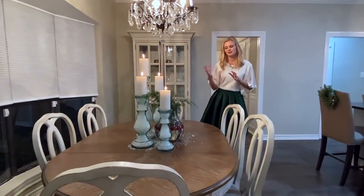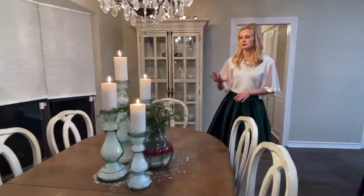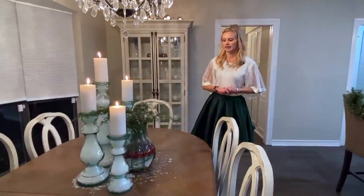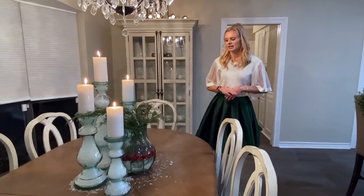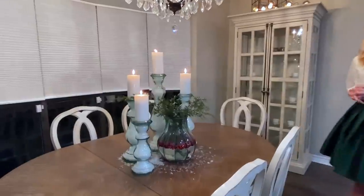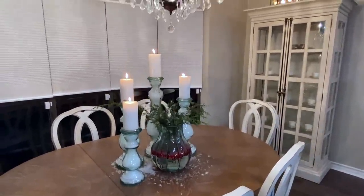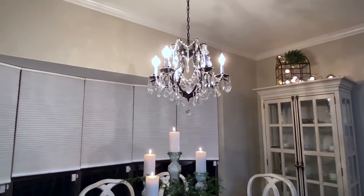Okay, in this area we have our snow and our cranberries and some greenery. This is something we can use the candlesticks with different occasions and seasons. And in this instance, we added the snow. So a little something that you can add from your own home and things you have around your home to make it for the Christmas season.